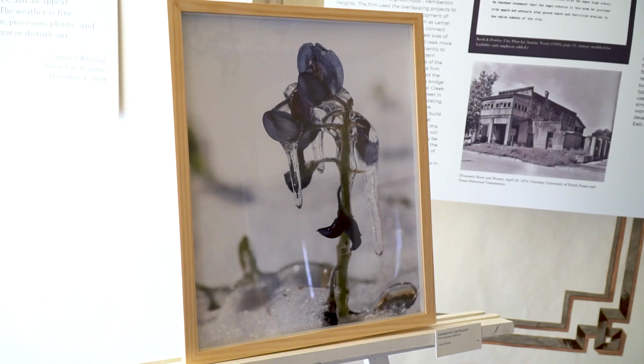One of my favorite images in the show is a photograph of a bluebonnet that's been iced over. And it's a really powerful image. Probably that bluebonnet didn't make it this year, but if I had to guess, the seed that threw out that bluebonnet is going to be back again next year, as good as it ever was. And I think that says a lot about what we will be moving forward as a people.